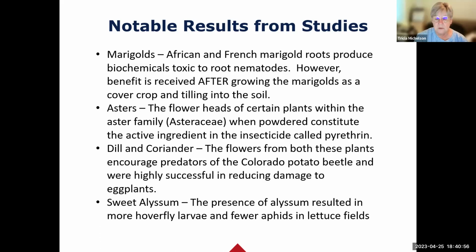Some others that proved notable: the flower heads of certain plants within the aster family, when powdered, constitute the active ingredient in the insecticide pyrethrin, which opens up a whole, wow. We can see how the product of a plant could be very beneficial. Then dill and coriander are flowers that encourage predators to keep the Colorado potato beetle away from the eggplant, and not just the eggplant. Those two were actually proven to do a lot more, but in this particular study, it was eggplant. And then sweet alyssum, the presence of it in lettuce fields actually helped with reducing aphids, and produced more hoverfly.